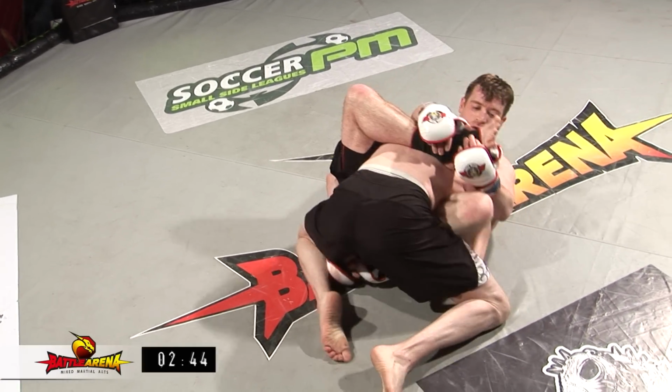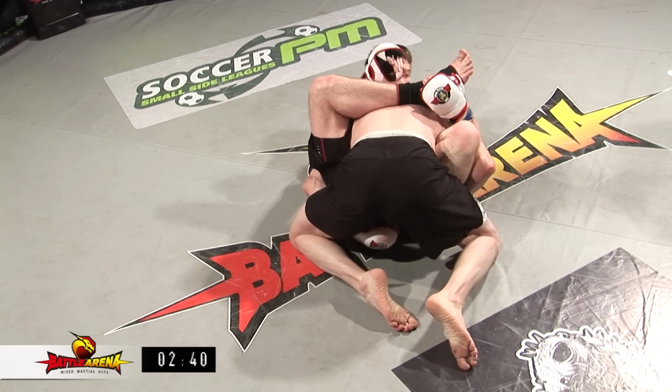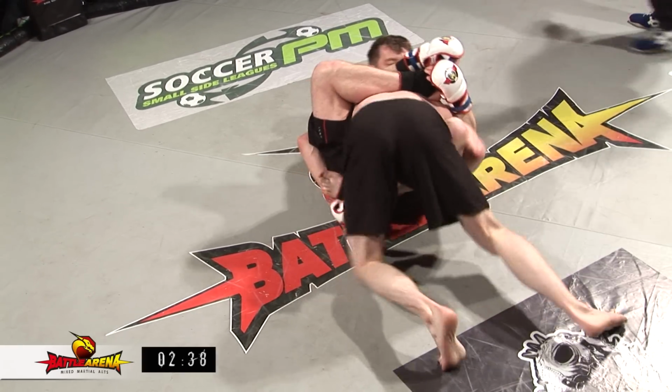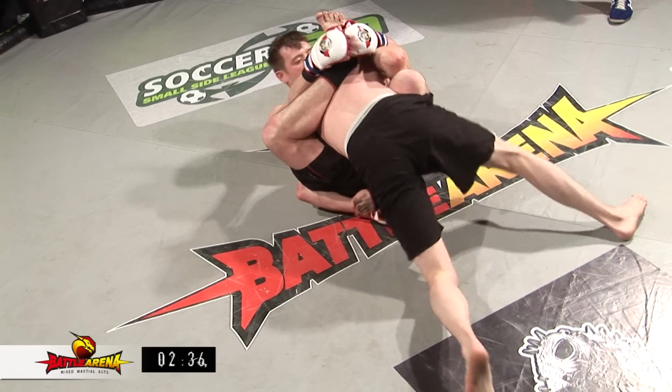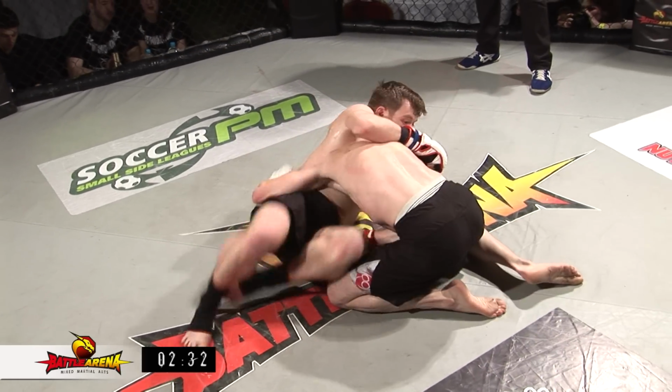That was well worked by Craig. He knew Neal was going to come in swinging. He's done it time after time, and Craig timed that perfectly. Overcommitted a bit too many on that shot. They're looking to work a little bit of rubber guard here, but Craig's passing off.